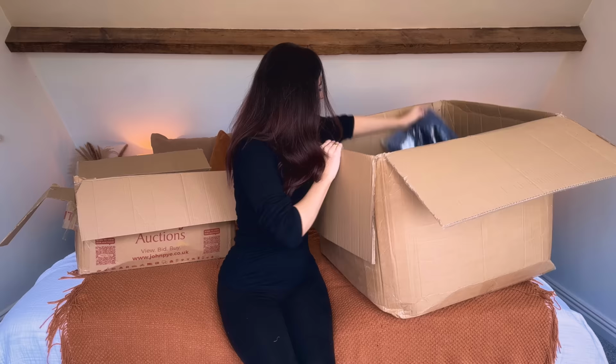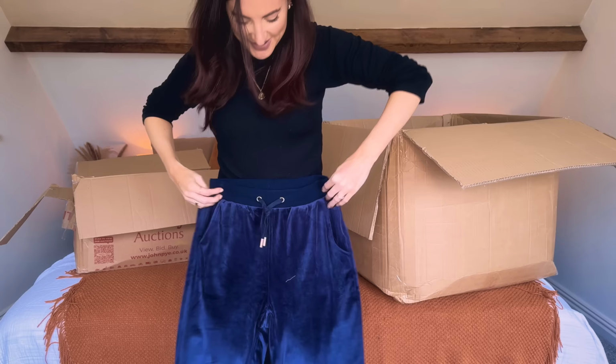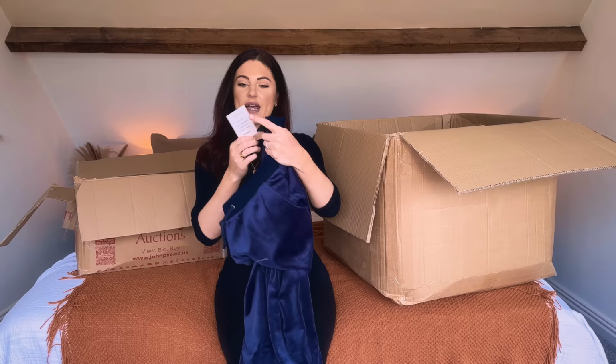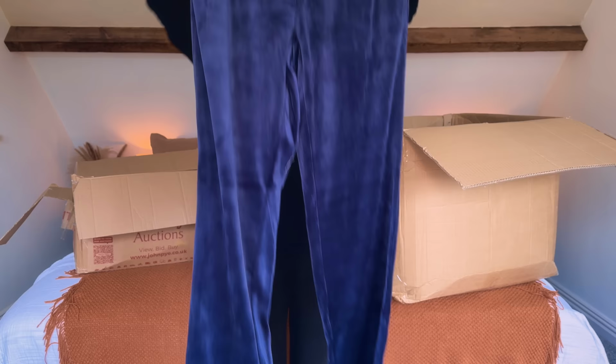Oh, what's this? This looks like a pair of joggers. Ooh, velvet joggers. Love myself a bit of velvet, but these are navy blue, not what I would choose. I think these will fit me though. Oh, I definitely keep these. These would be nice just for wearing around at home. And they're from this brand here, which I can't really pronounce, but that is the brand name. They feel really nice, and they have pockets as well, so I'm really happy with them. And they are straight leg, which I love for my lounge trousers. I quite like a straight leg or a wide leg trouser.